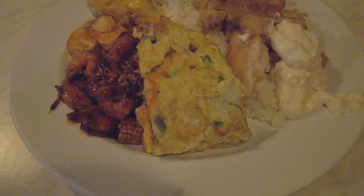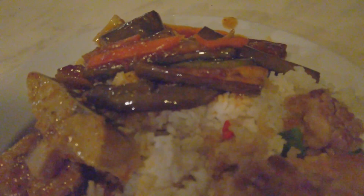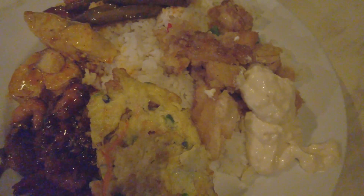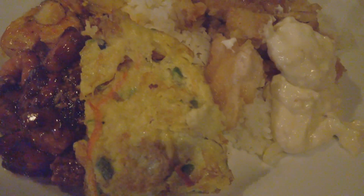Our second day dinner: omelette with kung po prawn, again prawn, asam pedas fish, again fish, sambal brinjal, and fried chicken with mayonnaise sauce. Oh, I forgot, there's a soup, I think corn soup. And for the soup, there's chicken sweet corn soup. Let's eat.